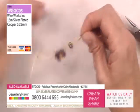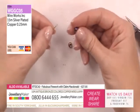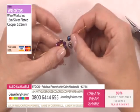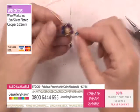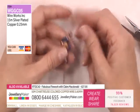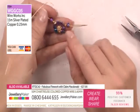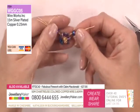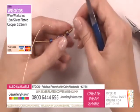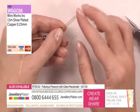So what I want to do now, you can see this is how wonderful this kit is, the drill hole in them, so I'm getting 2 head pins through that gemstone. So you would have no problem getting cord, if you were going to do macrame, or just put simple cord through really. So they're really, really workable gems.